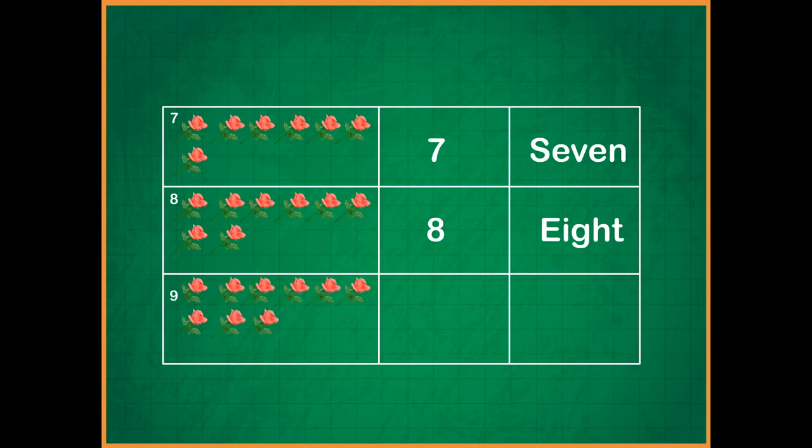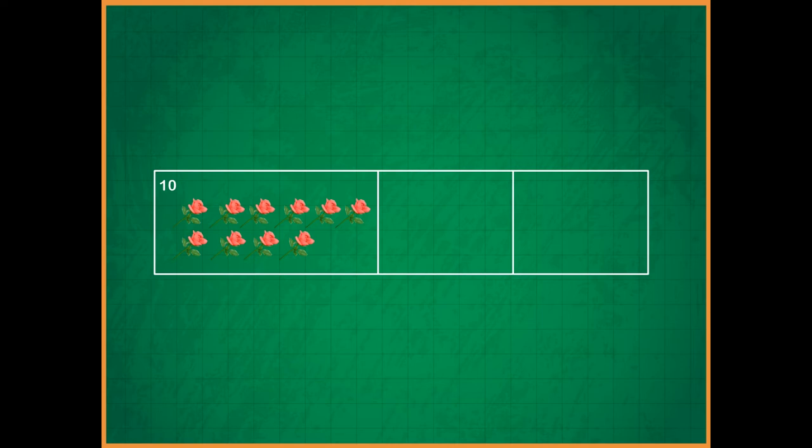9. One more rose is put in the vase. 8 and 1 more makes 9. 9. 10. One more rose is put in the vase. 9 and 1 more makes 10.